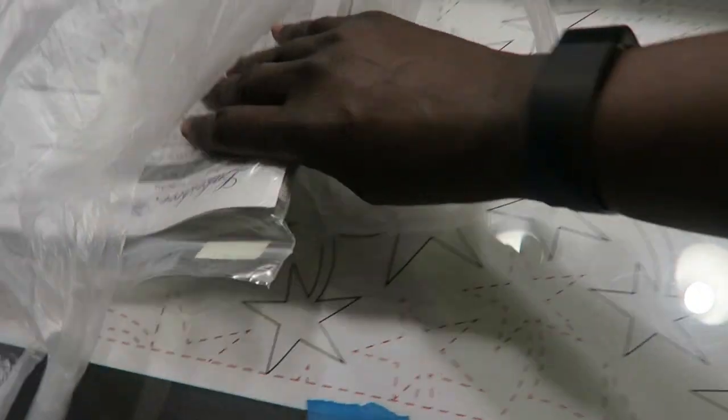So it's kind of like having my thread cards. I like to have actual threads instead of the colors.